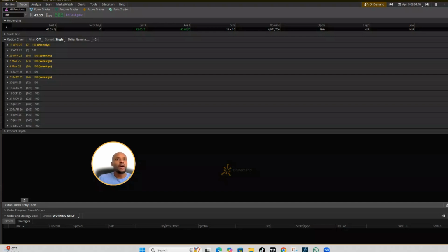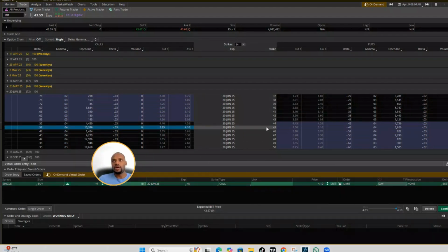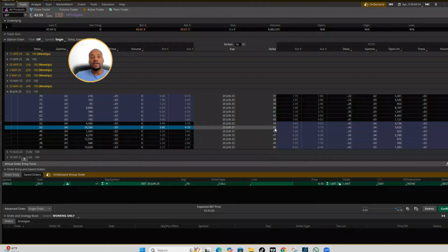As you can see right now, I am in IBIT. That's the asset I am going to trade. It was going for $43, the actual ETF itself. But remember, we're looking to buy options contracts. So I'm going to go for options contracts that expire, let's do June 20th, just for illustrative purposes. So obviously the price right now is at 43. So I'm just going to go to the nearest amount, the ones that are going for $45.